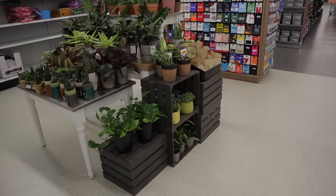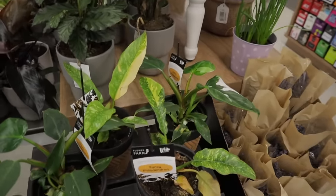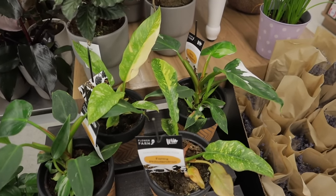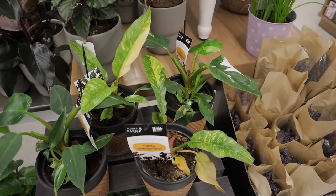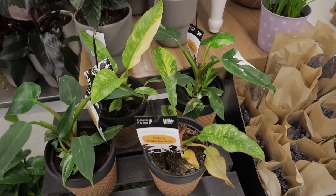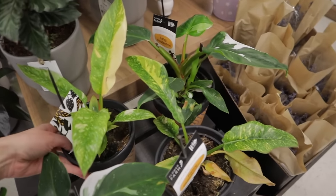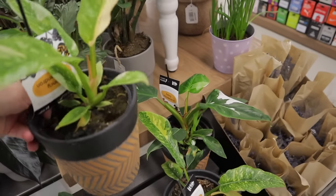Ooh, I see some other tropicals here. Get out of town, they have freaking ring of fire. No way. Okay, other people have been finding ring of fire at different stores. I never thought I would find it at a grocery store of all places, but let's see how much they are. $28 for ring of fire.